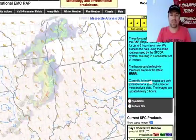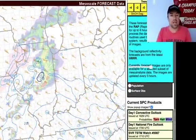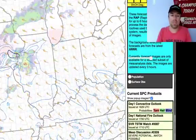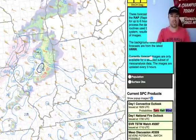With these northwest flow events, a lot of times they become surprisingly substantial tornado producers. The RAP seems to have a better handle on the low-level shear than the HRRR.